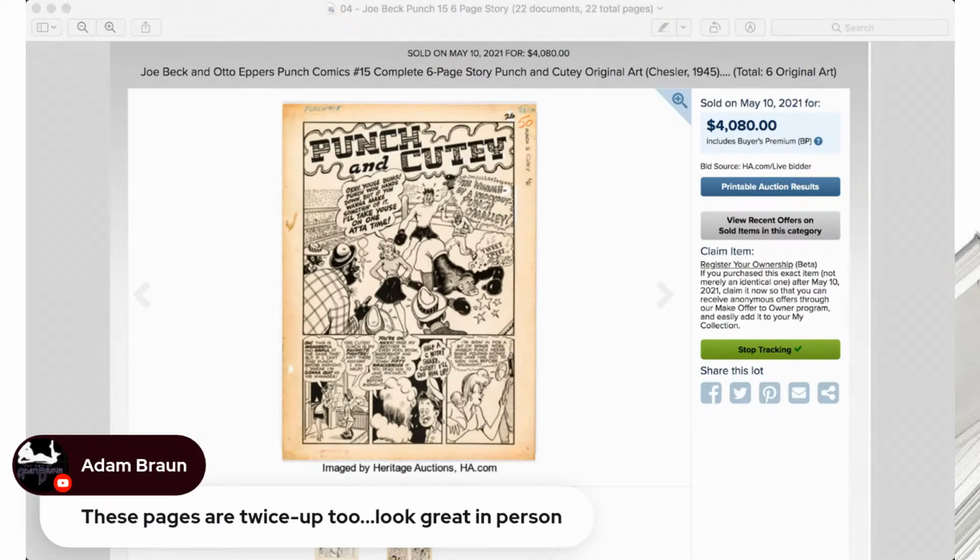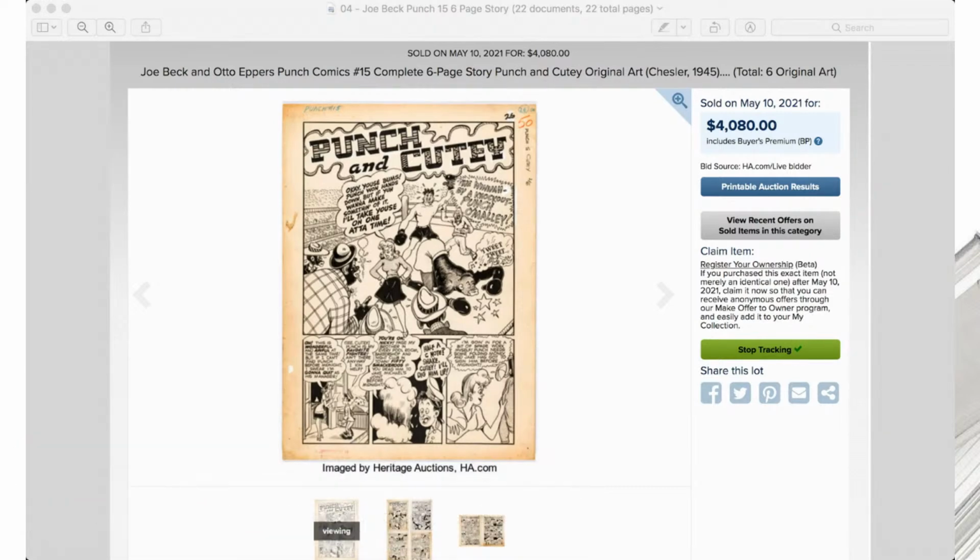Adam's saying that these pages are twice up too. They look great in person. I believe he's talking about the Sergeant Fury pages, the Dick Ayers pages. Yeah, those are all twice up era Silver Age pages.